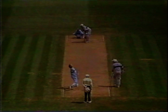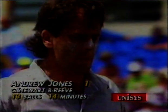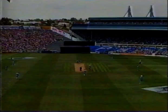Yes, Andrew Jones, anxious to get the score underway, pushing forward, just getting a little touch there. Alex Stewart up over the stumps, did very well, didn't deviate too much, straight into the gloves. So New Zealand in trouble at 51 for 3. Gooch there deciding to bring Tufnell in at a good time for England.